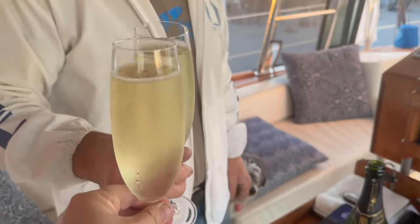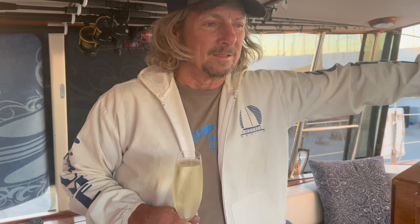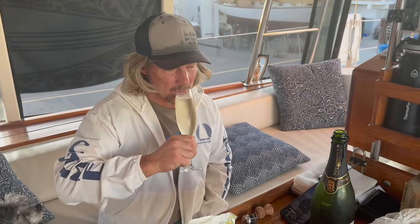Cheers to having our bottom painted and the through holes in. We can officially splash if we wanted. We could. That's really very exciting. Oh my gosh. Basically, that was the reason we came here, to swap out the valves and the through holes. And we finally got that done in week five. 5 weeks. Here's to you, my love, and all your hard work. Thank you. I learned a lot too, tell you what.